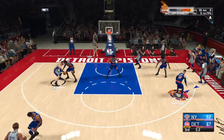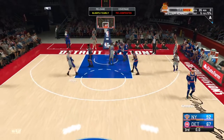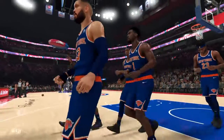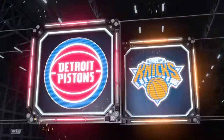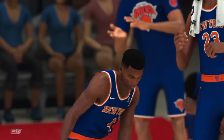Out to the wing. It'll count. And no good on the last second attempt this time. And so it's the New York Knicks holding a very comfortable 25-point lead as the quarter comes to a close. The scoring has been tremendous, and they are shooting lights out with very high accuracy. Right back after this break.